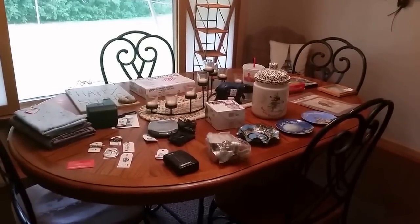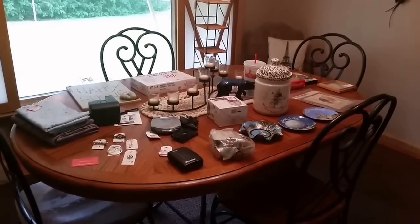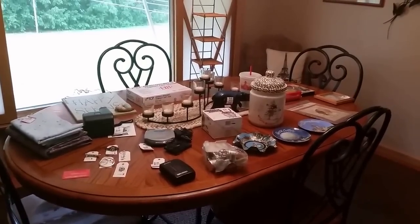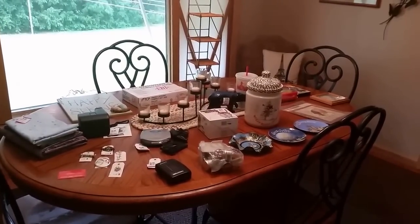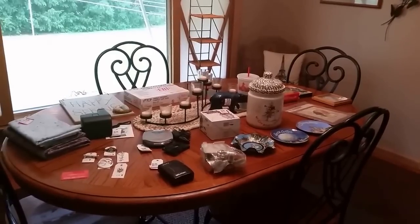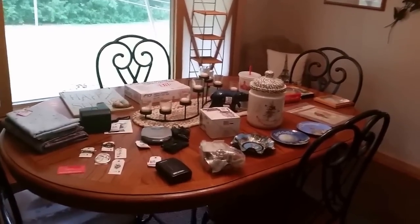Hit 2 of my thrift stores today. Didn't do so good at the second one as usual. It was pretty picked over by the time I got over there. But I did, of course, manage to find a couple of good items at the second place. So let me show you what I got.